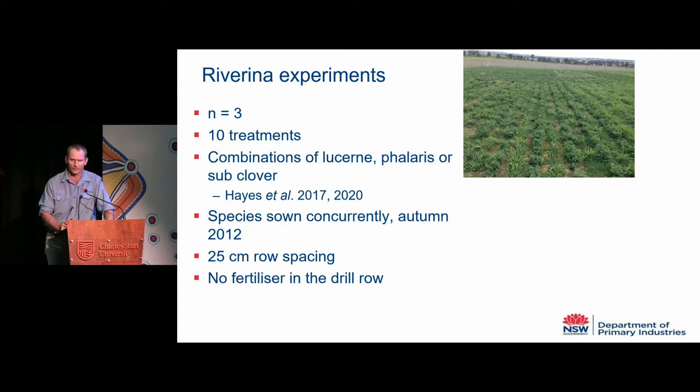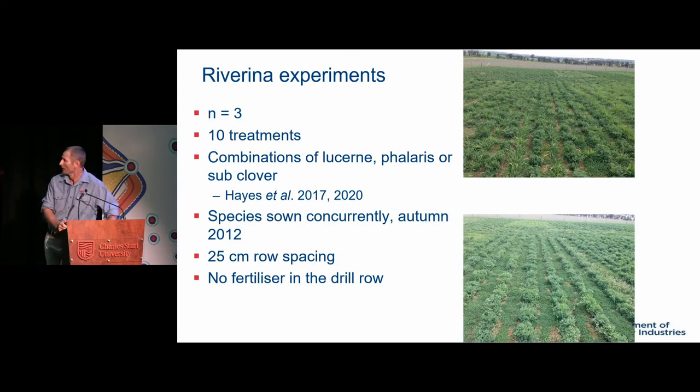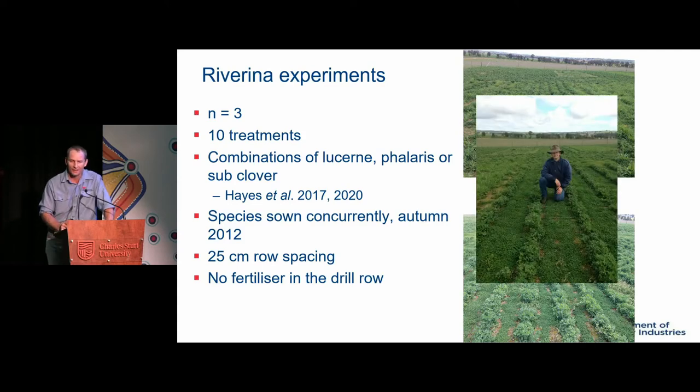Now, I'm not going to go through all of the treatments here, but here's just an example. This is phalaris and lucerne sown in alternate drill rows. So where phalaris and lucerne were sown together, the subclover was always sown in every drill row with the perennials. There's the lucerne and subclover in alternate rows, and there is our more extreme treatment where we've got lucerne confined to one in every three rows. So essentially what we did is we concentrated the lucerne seed out of three drill rows and jammed it into one, and we had subclover in the remaining two. So that was an extreme.